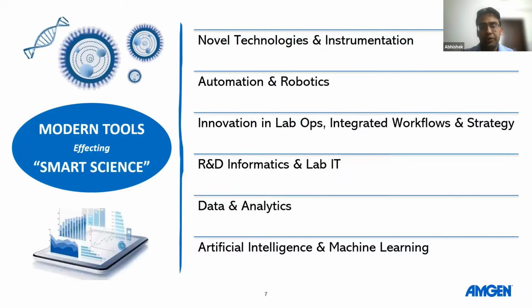So some of these tools I already enumerated, like these novel technologies, automation, which is a big component. It speeds things up really quick. It provides the quality. There's innovation happening in lab operations. The workflows are getting more integrated and end-to-end. The strategy is evolving in that direction. We have R&D informatics platforms and the live IT systems. Companies now have big IT organizations that have a data strategy at their disposal, on how they can not just store data or manage data or retrieve data, but also allow data to make data-driven decisions. And artificial intelligence and machine learning have really been projected into a totally different orbit now.